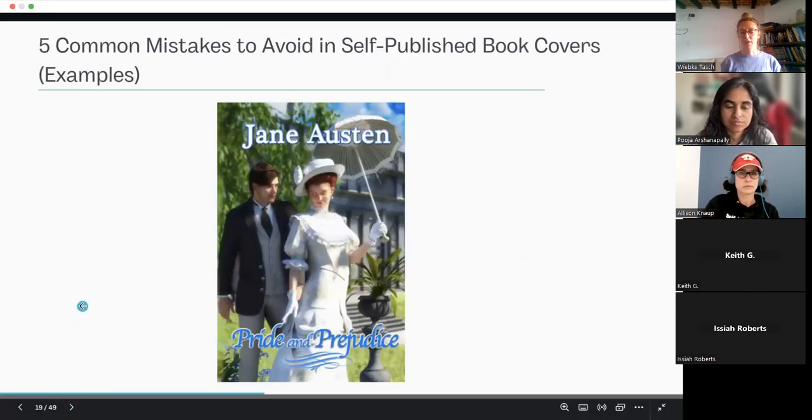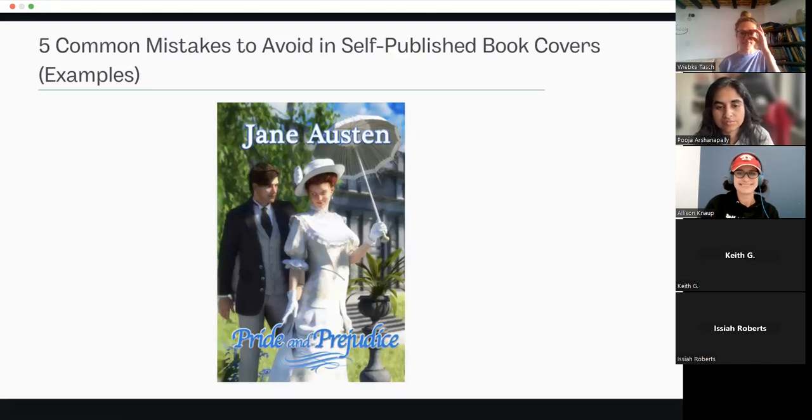So now I found some covers, the actual book covers, where you can see how not to do it. And I don't know if someone wants to maybe talk about what they see in this cover and how the overall design appears to them.